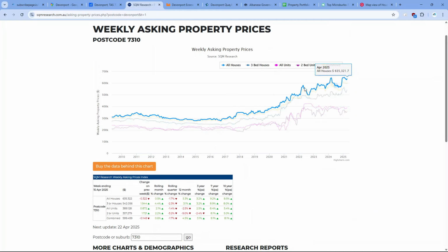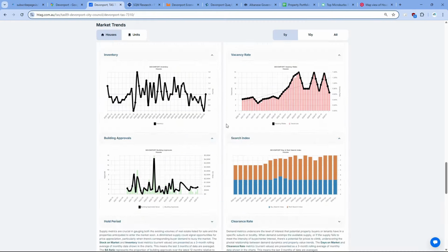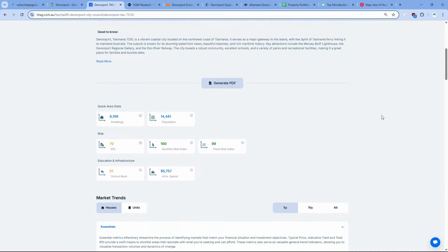You can see Devonport went through a bit of a COVID boom, has been sort of consistently rising in capital price, but it really hasn't done too much over the past 3 years, about 9%, 7% on an H tag, which is really good for us to see as an investor.